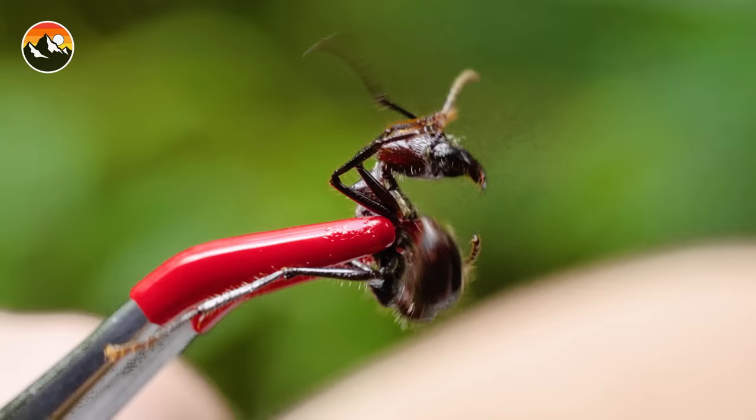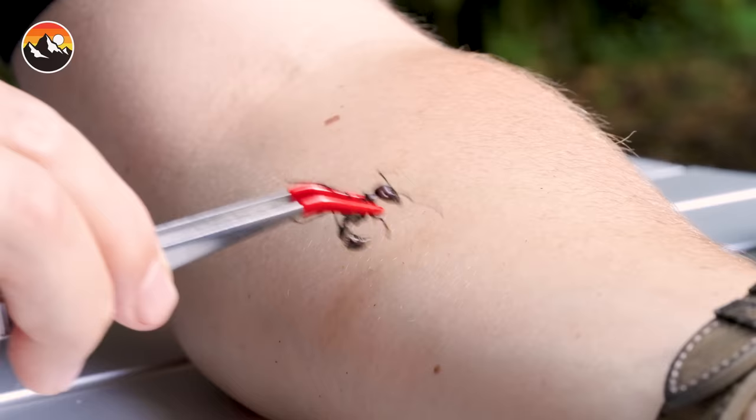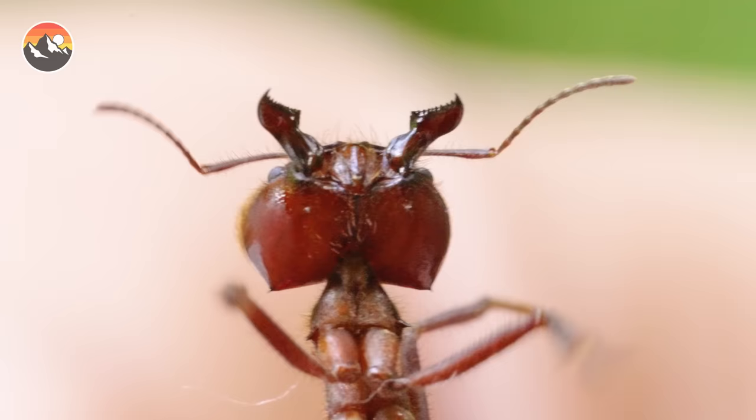I'm about to enter the sting zone with the bullet ant. I'm about to enter the bite zone with the leaf cutter ant.